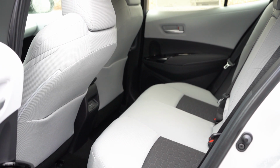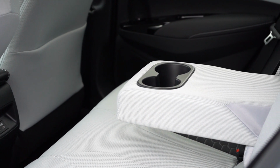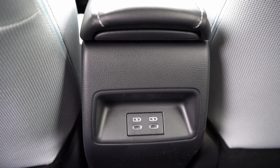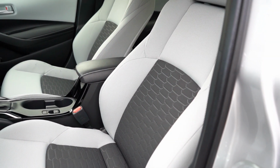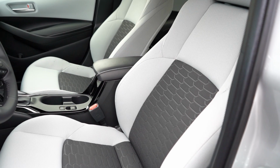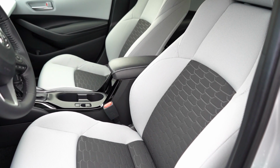I did like that part. A rear center armrest with cup holders actually does come standard, so I like that as well. And there are actually dual rear USB charging ports that come standard on the Corolla hatch as well. So well done, Toyota, for that. But then making our way up to the front seats, manually adjustable cloth seating does come standard on the SE. An 8-way power driver seat with its SoftTex finish comes on the XSE, and you will also get heated front seats for that XSE trim level as well.